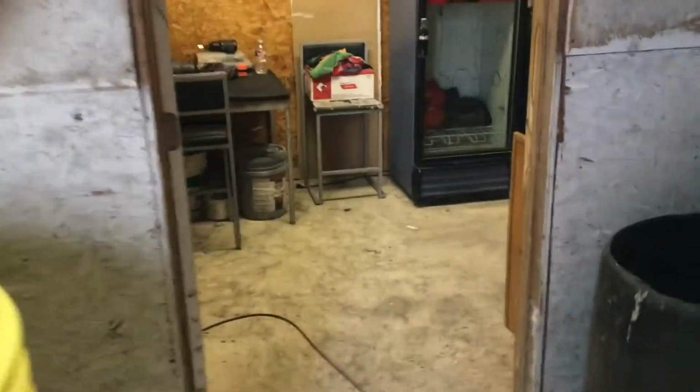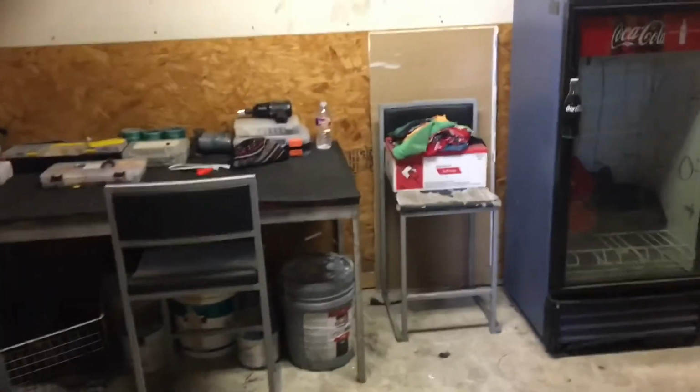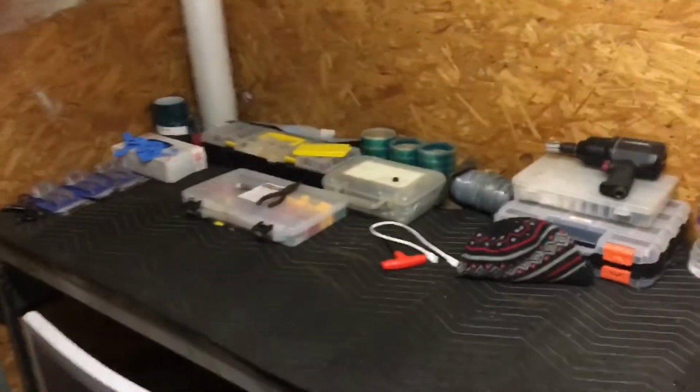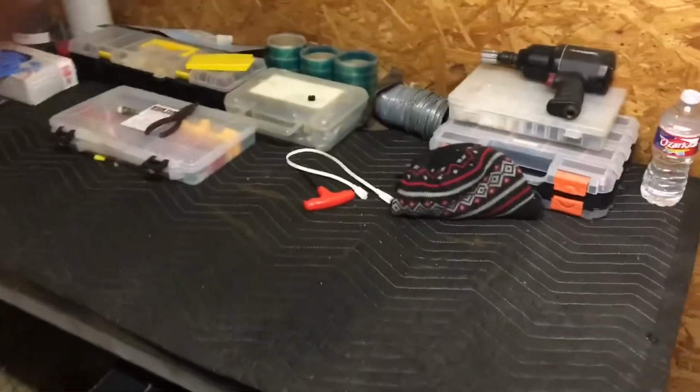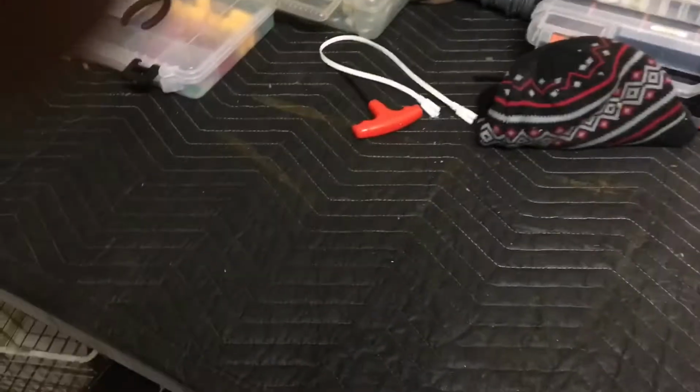Alright y'all, excuse the rain, it's raining right now, but I'm just gonna go ahead and walk y'all through kind of like the order that we powder coat, so I feel like it'd be the easiest to explain that way. Right here is where all the breakdown goes down. If anything needs to be taken apart, it gets taken apart right here. As you can see, a lot of nasty stuff over there.